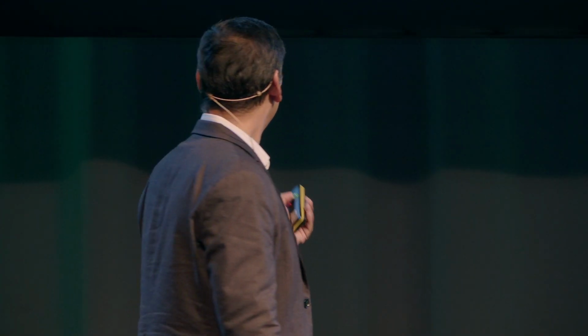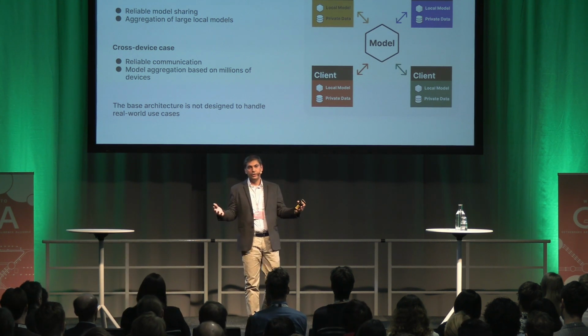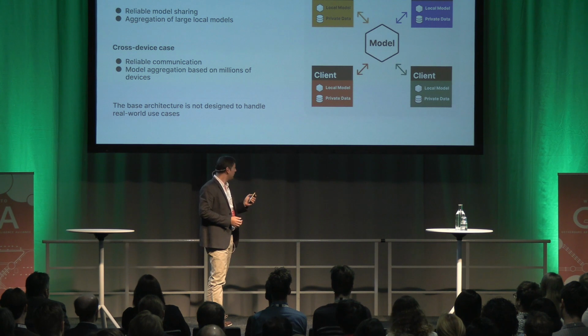The second is the cross-device environment. What is cross-device? A cross-device environment is when you have lots of devices in the wild and you want to build a model based on that. In that case, the challenge is not that the model will get very complicated or big. The challenge is how you maintain the connection from millions of devices in the system. So based on these kinds of challenges, the basic architecture has some limitations. And if you want to run large-scale studies in a real geographically distributed environment, it is not easy to simply scale to the level that you want to go.